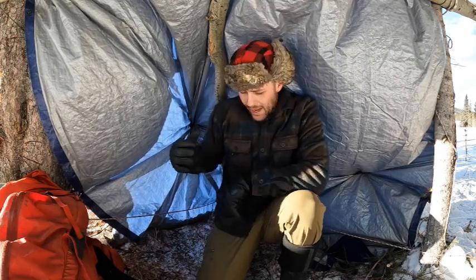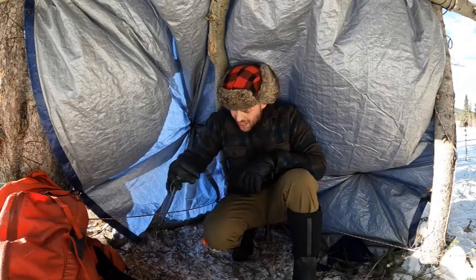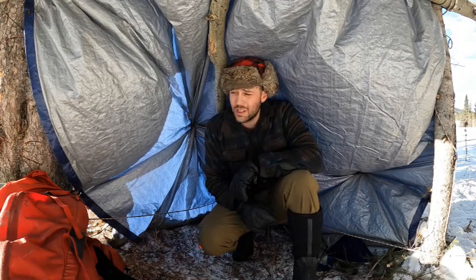Now that it's up, I kind of got to deal with the floor and create a little bit of an insulating pad so that way I'm not just sleeping on snow and cold on my sleeping bag, because if I do that, I will wake up soaked. So I'm gonna be using spruce boughs to pad the floor a little bit and to be able to keep me off the ground, which is gonna save me a lot of heat.